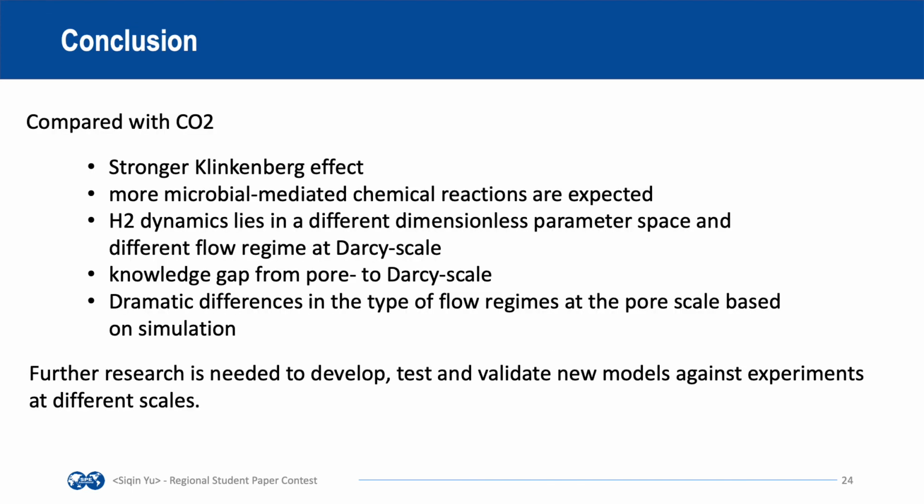With this, we draw a conclusion here. Compared with carbon dioxide, hydrogen has a stronger Klinkenberg effect, which leads to more heterogeneity and higher permeability. More microbiome-mediated reactions are expected, for which the system becomes much more complex. At Darcy scale, we clearly see that hydrogen lies in a different dimensionless parameter space and different instability region, based on the assumption that Darcy's law is true.